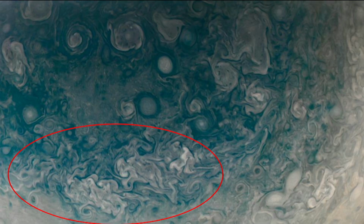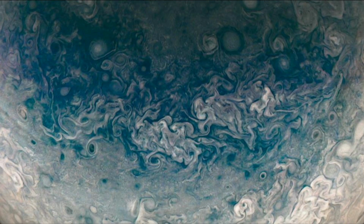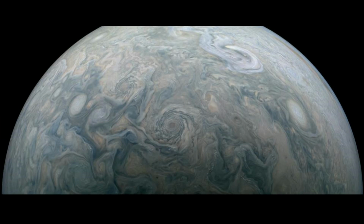I put in a circle here around some filamentary regions, and you can see in the next image, as Juno glides down from the pole towards the equator, you can see those clouds move up there. So these pictures are taken tens of minutes apart as Juno is approaching its perijove point. Now, near the bottom of the picture, to the right and the left, you can see there's a change in coloration. This is where Juno is approaching the north temperate regions.